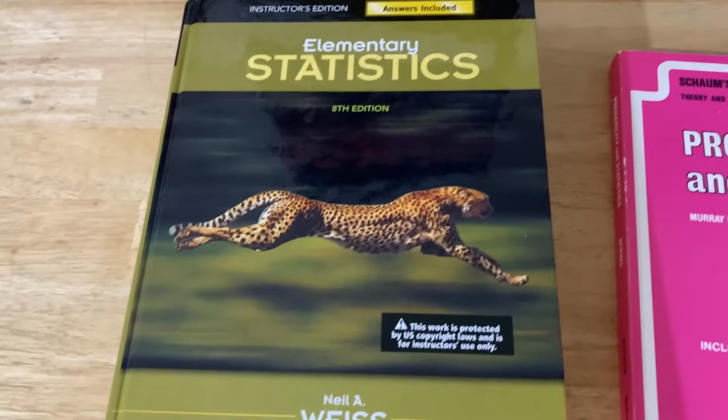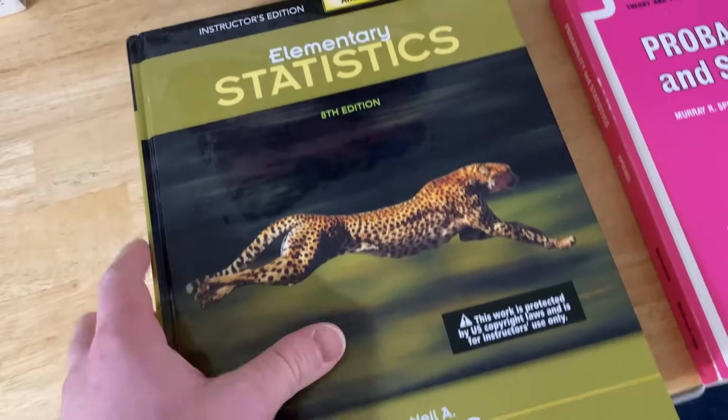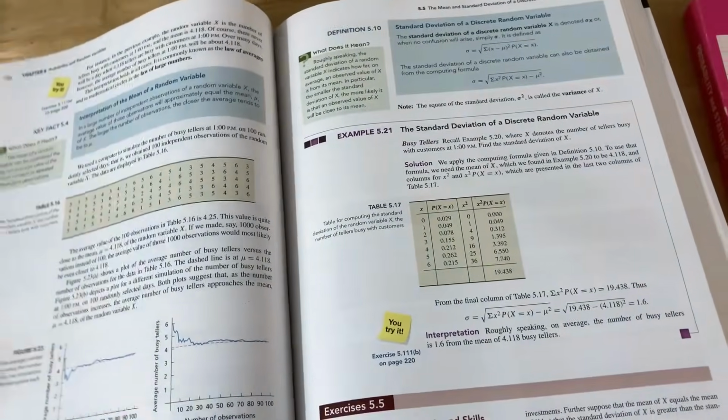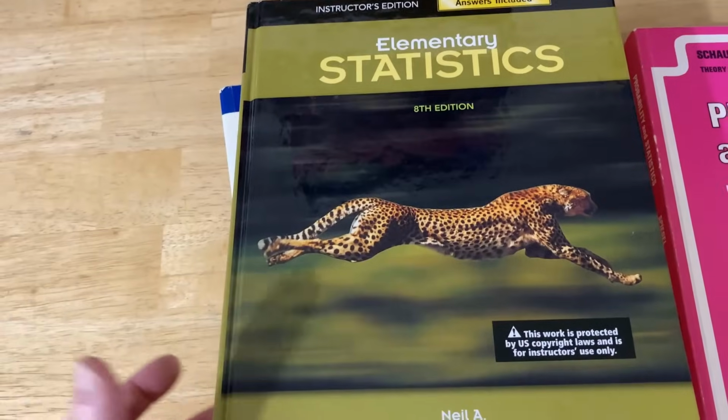So here's a book that's perfect for beginners in statistics. It's by Weiss, and it's called Elementary Statistics. This one is the 8th edition. So this is like your standard modern book on statistics. And there's other books like this on statistics. I just really picked this one at random because I think it's pretty good. So tons of examples, and it will teach you statistics.